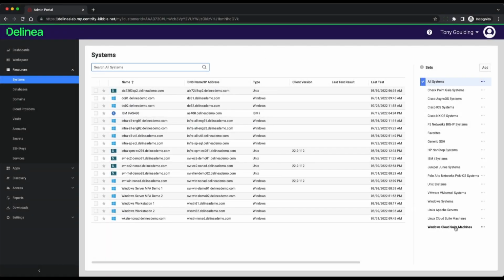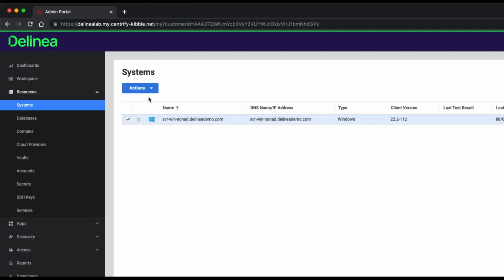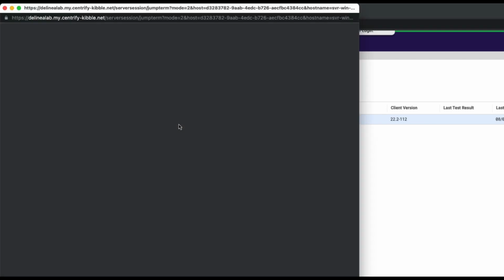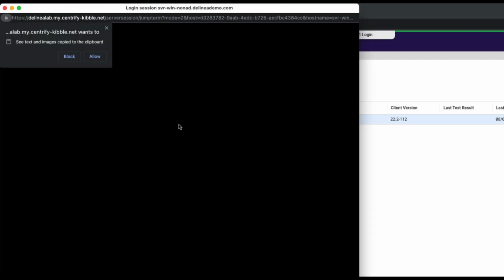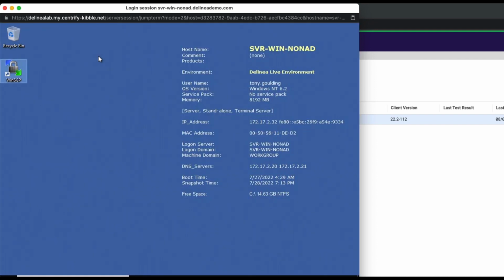So back in Cloud Suite, I'll navigate to the Windows system I need for this and I'll log in with my enterprise account. Note when I'm using my own account, Cloud Suite knows who I am and provides a built-in Use My Account option that streamlines the user experience. Now there on the desktop is the WinSCP application I need to run with elevated rights.